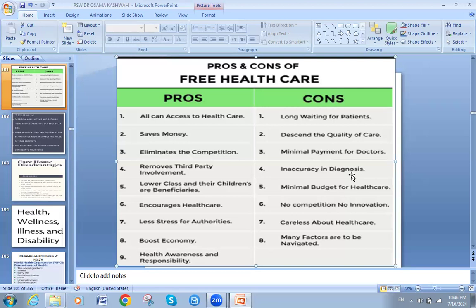So expect there will be mistakes from some doctors or some physicians who are working in these hospitals. Minimal budgets for healthcare as well. So the healthcare in the hospitals are having a minimal budget. Like most of the things we said before when we started, only around 8% are hospitals, but most of them are home care. Okay. So here they give a minimal budgeting as well.